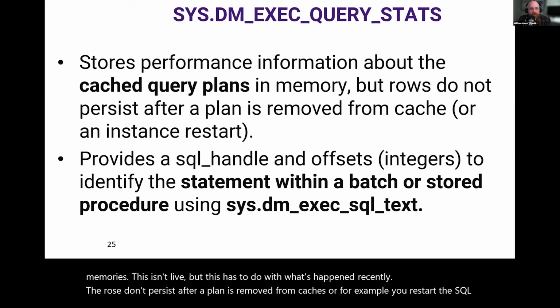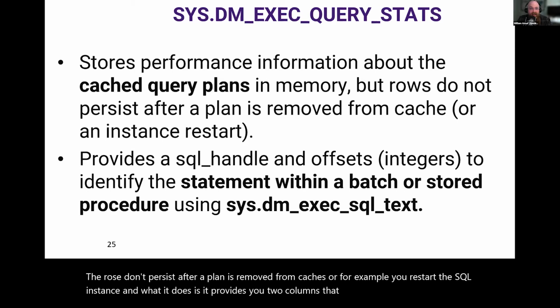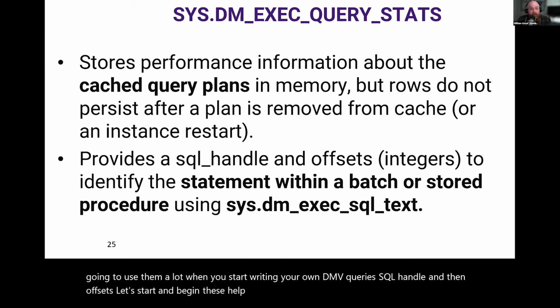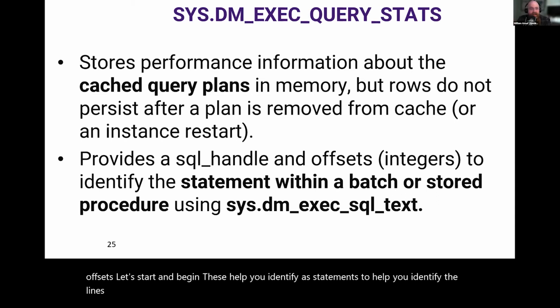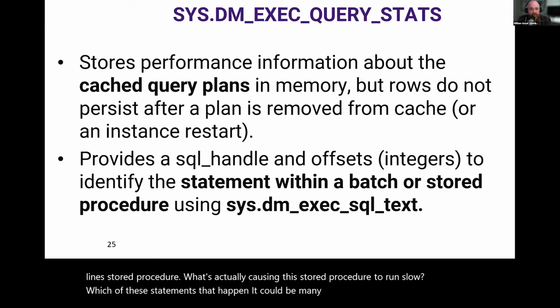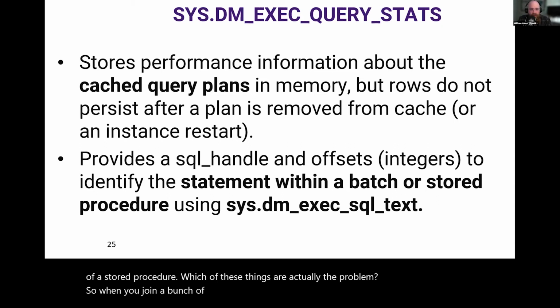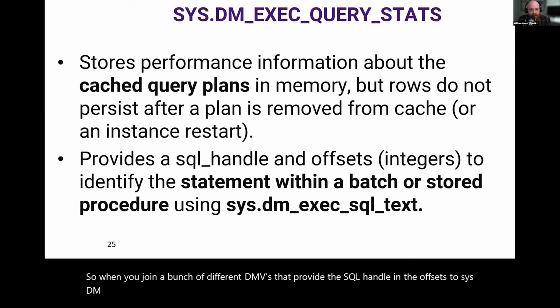And what it does is it provides you two columns that are pretty important. You're going to use them a lot when you start writing your own DMV queries: sql_handle and then offsets that start and end. These help you identify statements. They help you identify the lines by characters inside a batch. For example, inside a stored procedure, say you've got a 10,000 line stored procedure. Well, what's actually causing the stored procedure to run slow? It could be many statements inside of a stored procedure. Which of these things are actually the problem? So when you join a bunch of different DMVs that provide the SQL handle and the offsets to sys.dm_exec_sql_text, and there are lots of examples in the toolbox of this stuff, you can actually get the individual statements out of a large batch of queries.